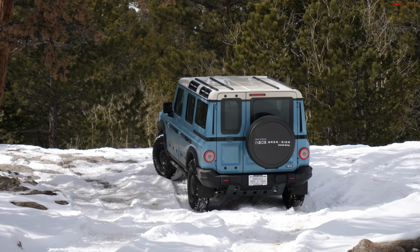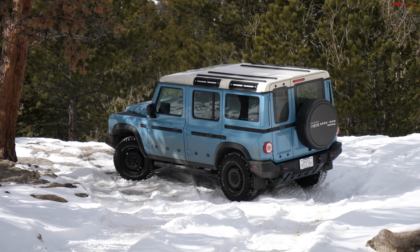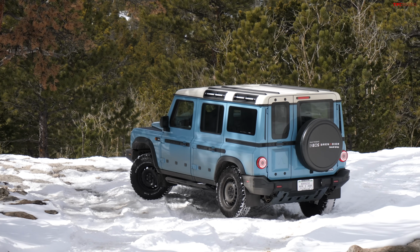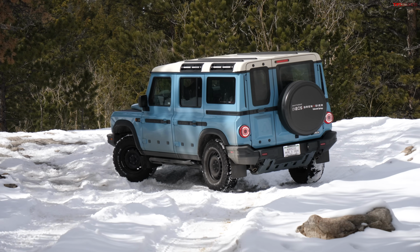Yeah, this is about as hard as it gets right here. Oh, and we're almost sliding into the trees. Just as you said, this is about as easy as it gets. Yeah, that's always when it happens, right? Oh, it is definitely sliding sideways. Let's turn it around. And now it's sliding backwards. By the way, this is a heavy vehicle. How much does it weigh? I would say 7,000 pounds.